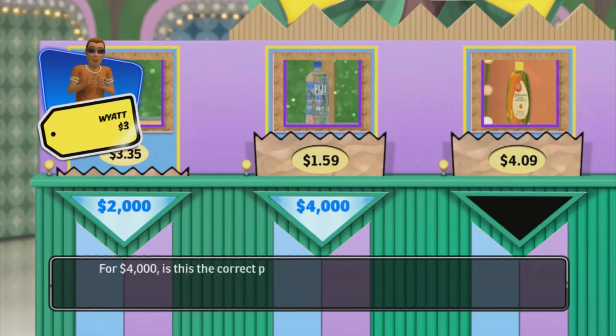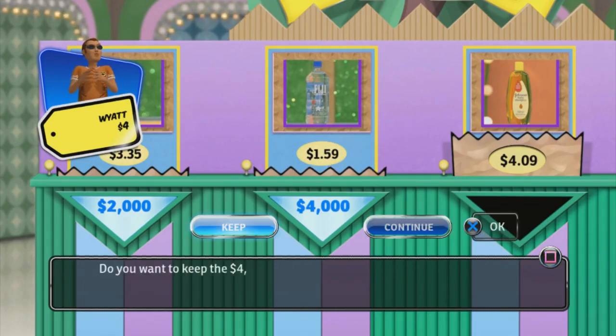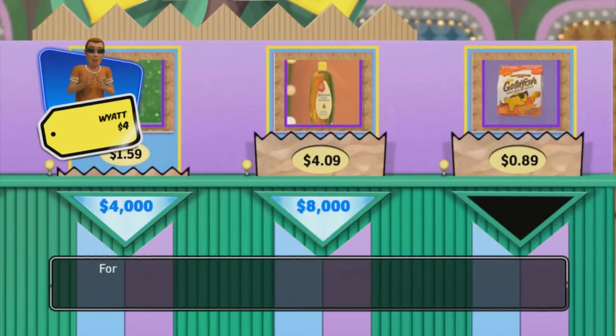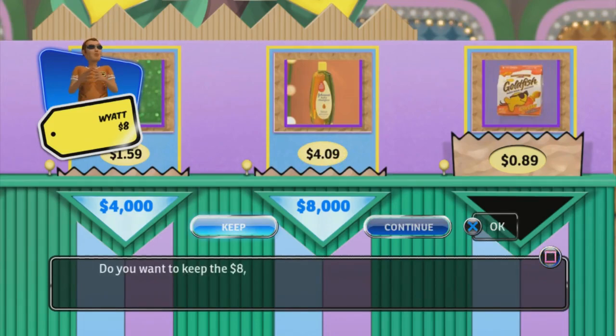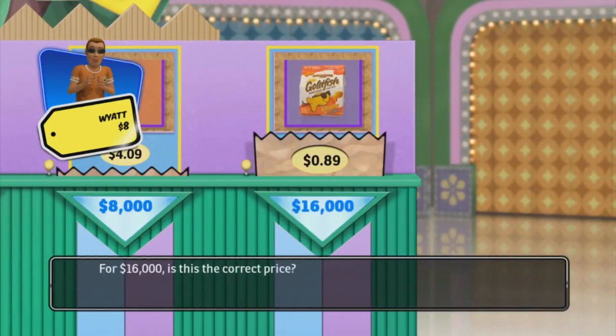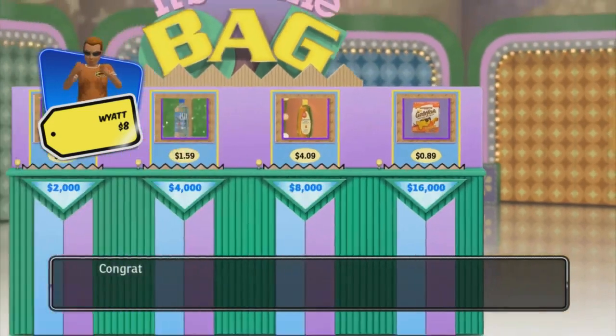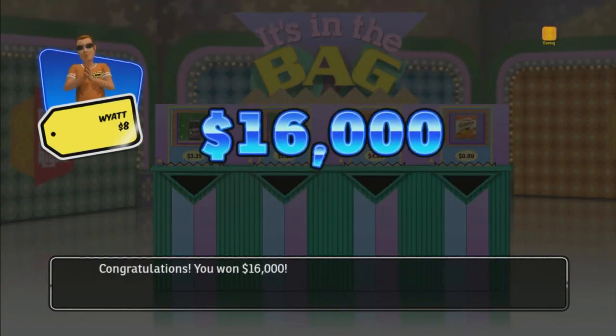For $4,000, is this the correct price? Yes! Do you want to keep the $4,000 or risk it for $8,000? For $8,000, is this the correct price? Yes! Do you want to keep the $8,000 or risk it for $16,000? For $16,000, is this the correct price? Congratulations! You win $16,000!